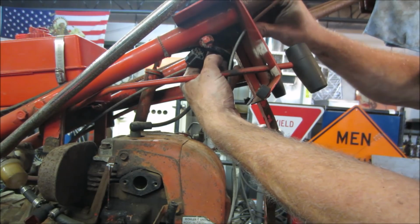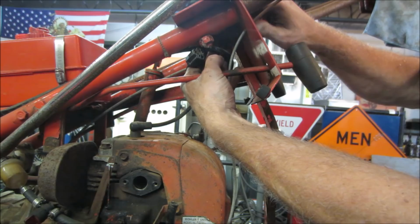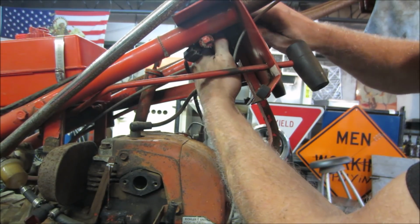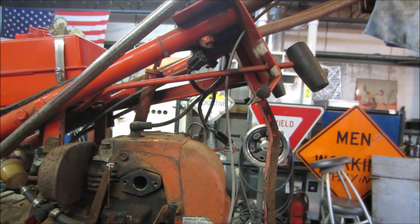But I know they make a bunch of different attachments for it. I think they got a sickle bar, a tiller, of course the blade that's on the front. I would think a snowblower, maybe even. If this had a nice big snowblower on it, that'd probably be its most useful. And that for cutting grass.